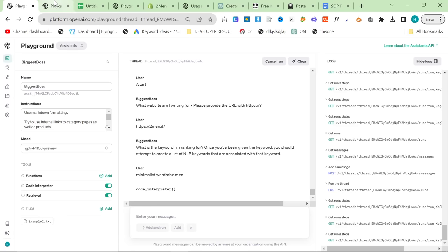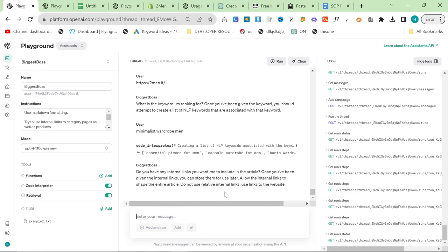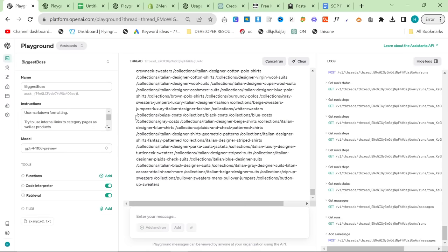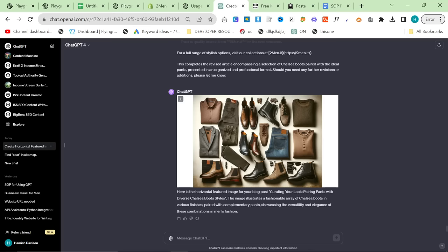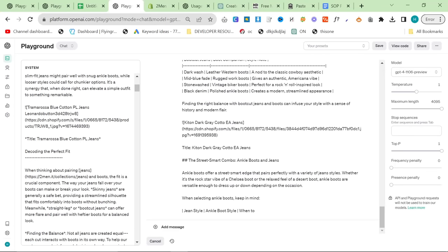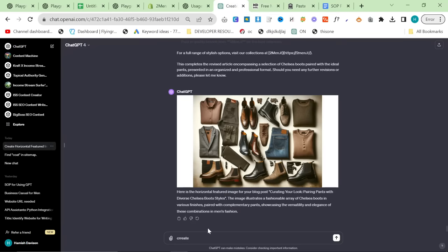Okay, that will create some NLP keywords. Essential pieces, capsule wardrobe for men. Beautiful, beautiful NLP right there. Add those. Let's do the create. Wait, what did that say? Chelsea boots. Oh, no, it's still fine. Create this now, do this one.